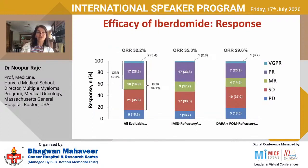And the beauty of this is the efficacy of Iberdomide has been shown, and it's been efficacious in patients who've had prior IMiDs. So they've been refractory to both lenalidomide and pomalidomide. And despite that, you're seeing an overall response rate of above 30% with the use of Iberdomide. We have a newer drug now. It's the CELMoD, which is 480. It's even more potent than Iberdomide.